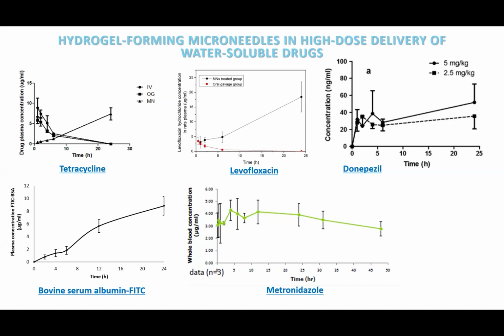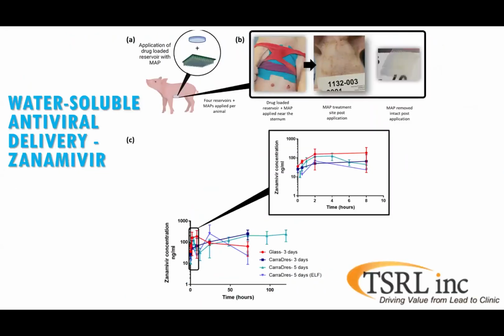So we're typically using either Gantrez, which is polymethylvinyl ether maleic acid, cross-linked by esterification with polyethylene glycols of different molecular weights, or we're using polyvinyl alcohol, cross-linked by citric acid by esterification and strengthened by polyvinyl pyrrolidone as the hydrogels here. And here we have the Gantrez system employed in mini pigs.